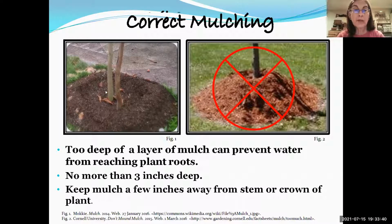So you see how this is pulled away from the stems of these two trees, which are kind of planted too close together, but they do show the point of what I was trying to make.